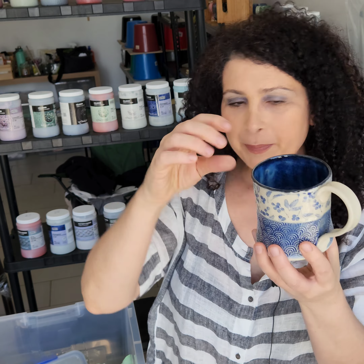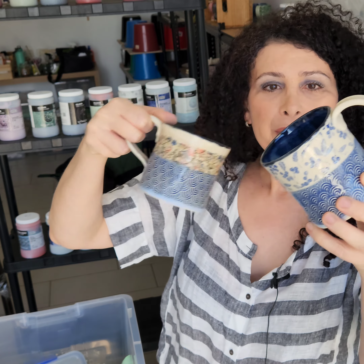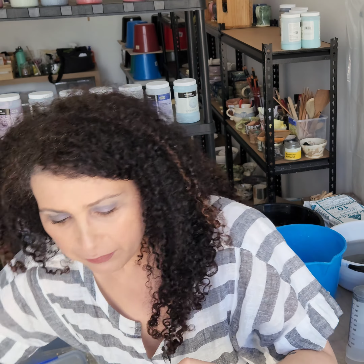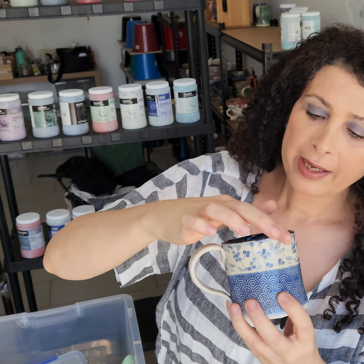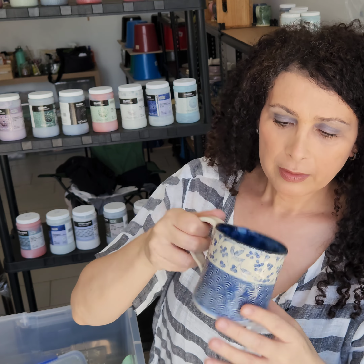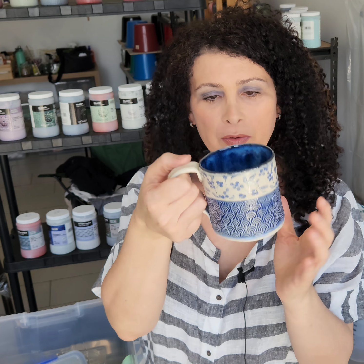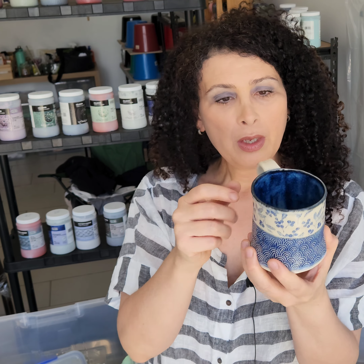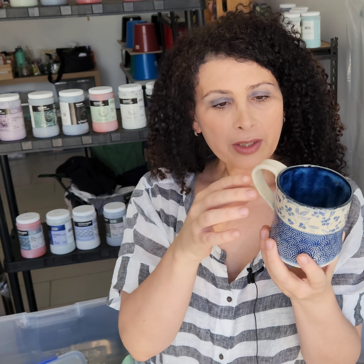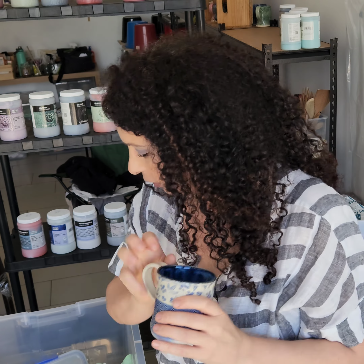This is definitely better than this one because the tissue transfer goes all the way up here, and I think there's enough glaze in that area. So that's from inside. Yeah, I'm happy with that result. This is also one of the ones that's going to go to Kazia's collection because it's hand building, not wheel thrown.